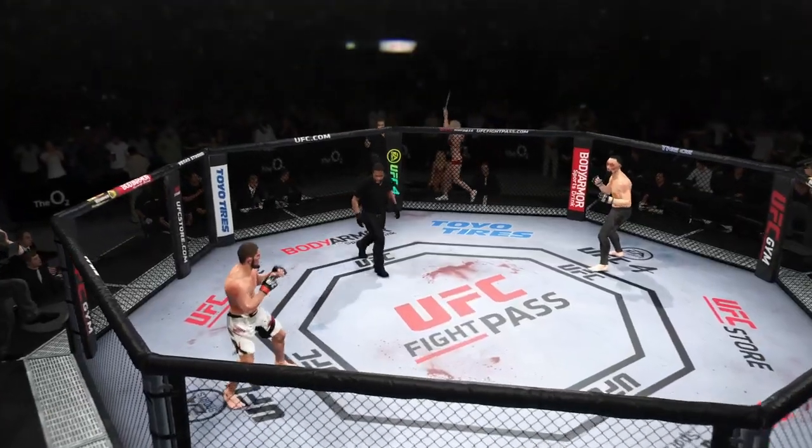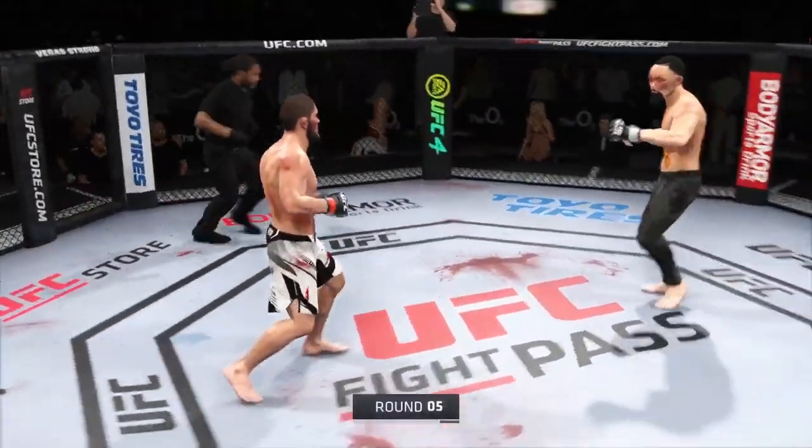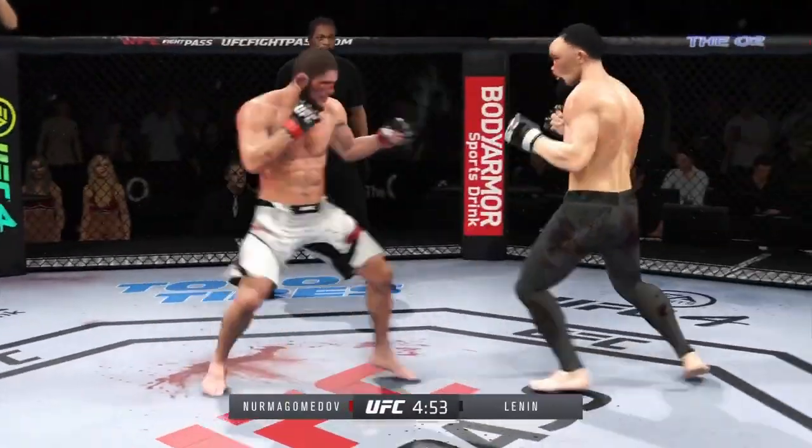All right, next round is now underway. Hopefully the action continues at a high level. Pretty good first 5 minutes. Both of them can really pick it up. Let's see who decides they're going to lead the dance as we go forward.